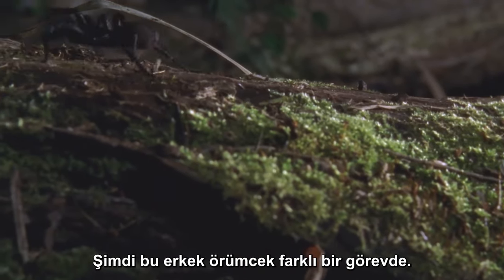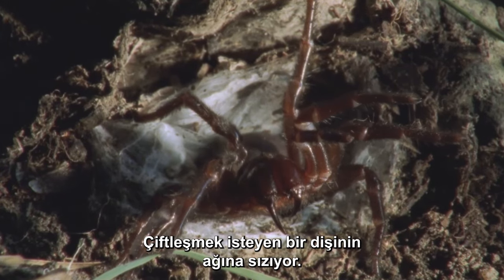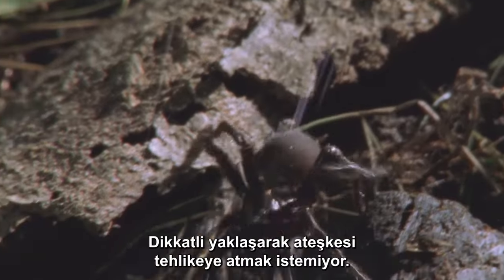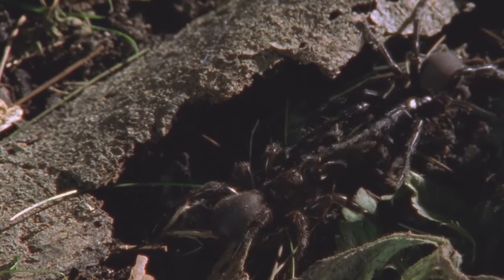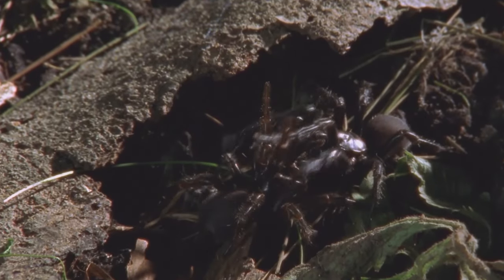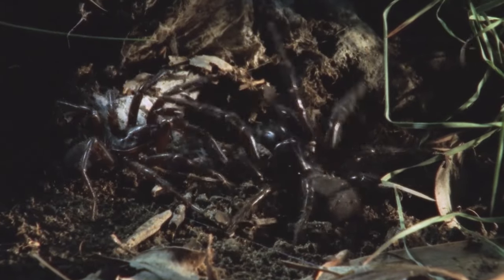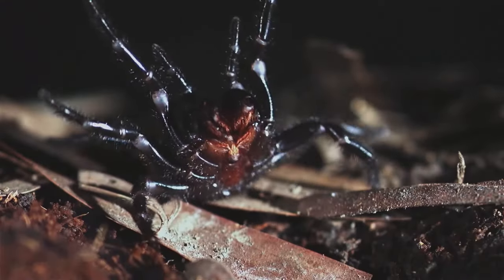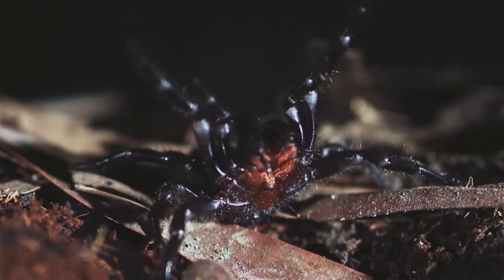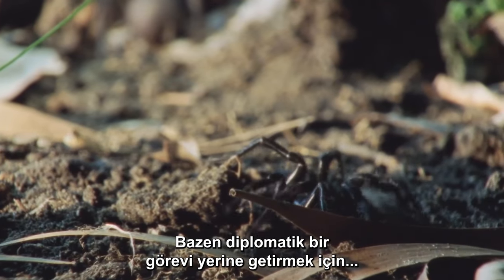Now, this male spider is on a different mission. Infiltrating a female's web, looking to mate. Approaching carefully, he does not want to endanger the treaty. By the nature of the vibrations, the female knows that he's not an enemy or prey. But apparently, she's not in the mood. Despite all the sensory advantages, the male is forced to retreat. Sometimes it takes more than special gear to fulfill a diplomatic mission.